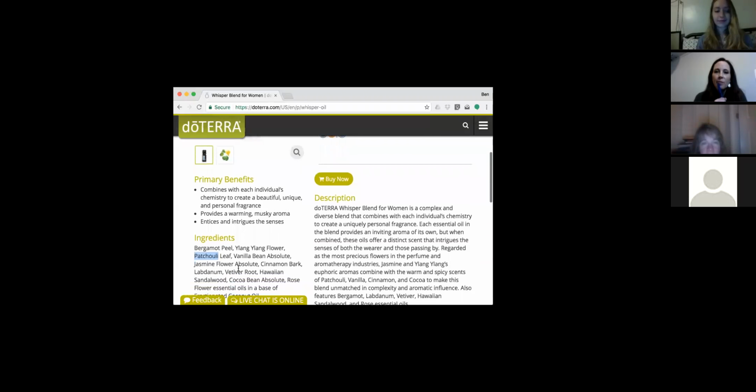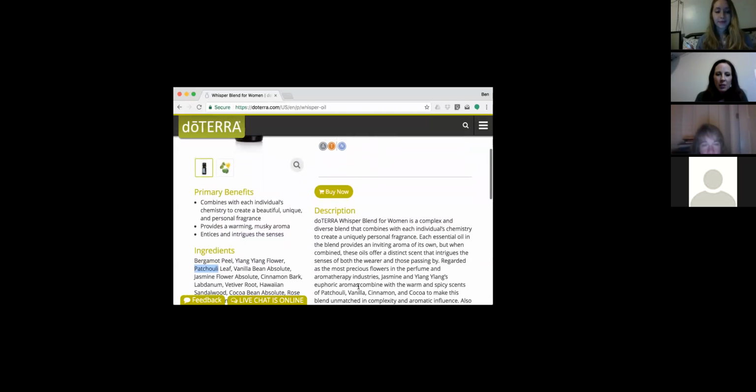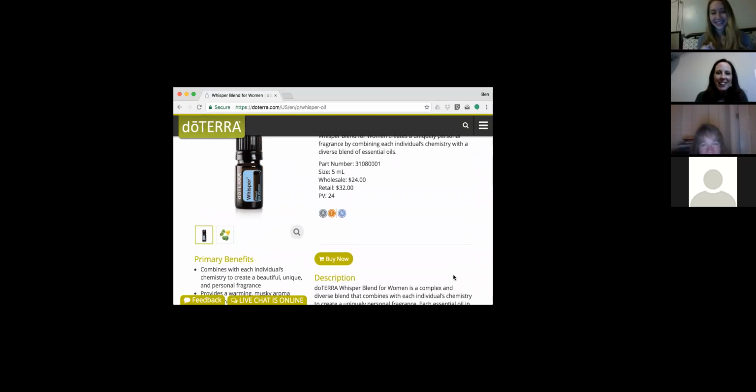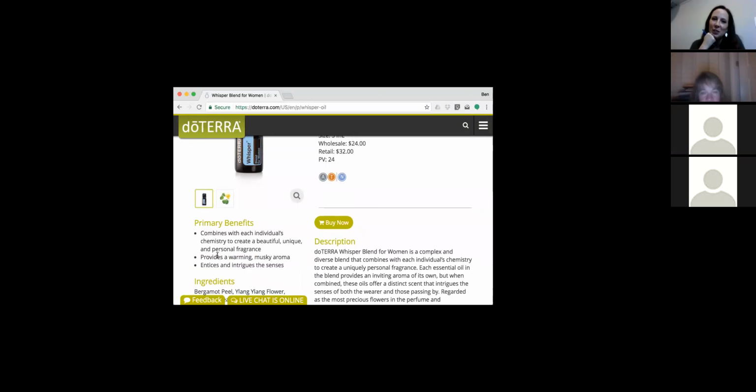Nice. So is everybody familiar with the Whisper blend? This is also one. It has patchouli in it, and some of those that you mentioned: ylang ylang, vanilla, vetiver, cocoa bean absolute. Probably why I like Whisper. A lot of people will use Whisper as a perfume. Its primary benefits are it creates an individual fragrance, provides warming musk, entices, intrigues, and it doesn't list the physical therapeutic benefits of Whisper. We've talked about that in the women's health and hormones class, but I think it does the same thing. I hope you enjoyed the information about patchouli.